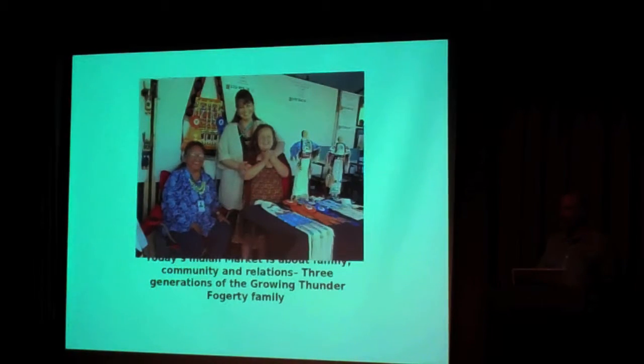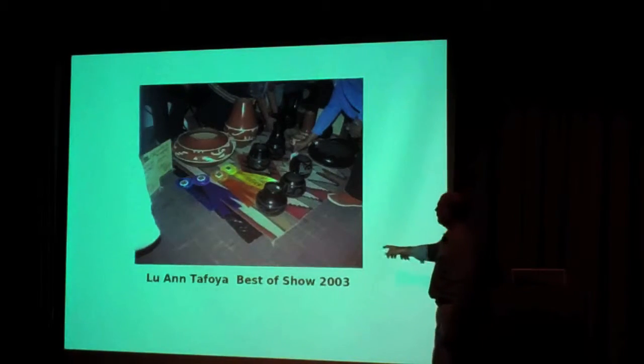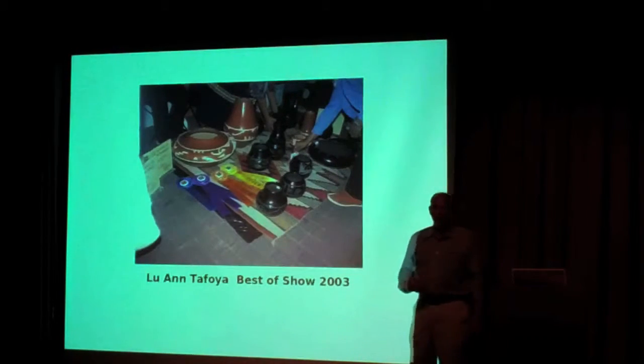So I'm not kidding when people raise their hand, and it's more than 10 years, that you come to Market for 10 years is an extraordinary circumstance. This is also what happens at Market. I love this photo. It's a little older now, I guess, but so it goes. But I love this photo because things are on the ground.